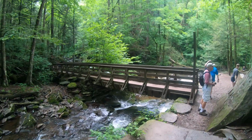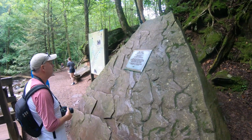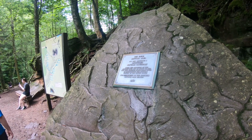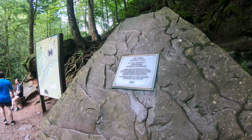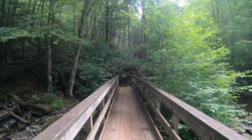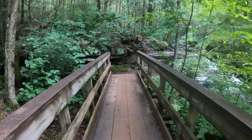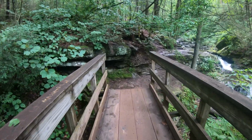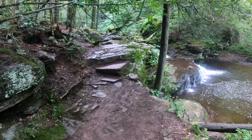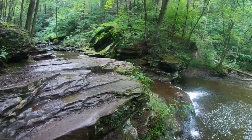Up on a nice bridge, and Tony is checking something out. We got this huge rock. The Glens Natural Area, the historic site as of August 21st, 1935. I don't know what it is. As I'm walking along throughout this park, I feel like I'm in a fairy tale. It just has a very, I don't know, nursery rhyme maybe, fairy tale, fantasy feel.